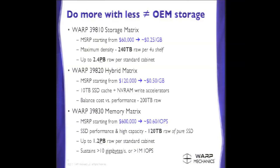So for anybody looking to do a deep analytics application, if you want to be able to do random writes and random reads over a very large data set, I think this is probably the most cost-effective solution in the industry.